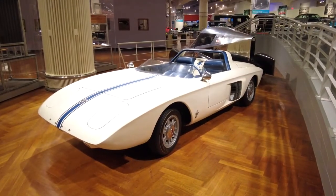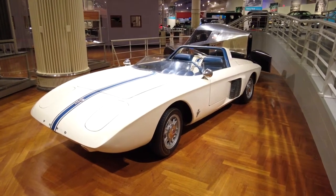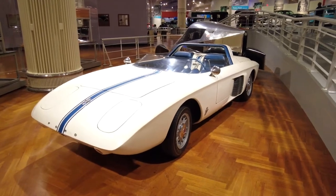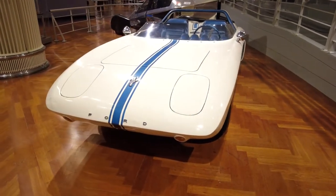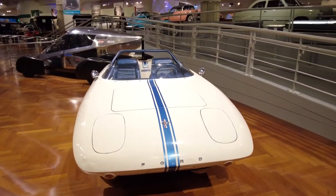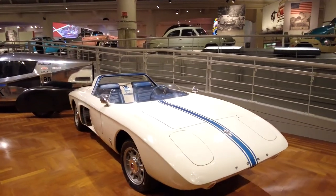Now this is a sweet little sports car. This is a 1962 Mustang 1 Roadster. And just look at the way it curves. Look at the hood, the headlights that pop up. Look at that windshield and the wing. That is a cool looking car.